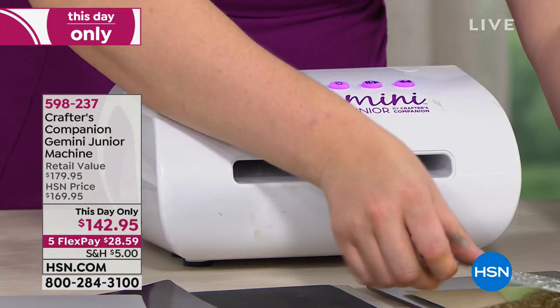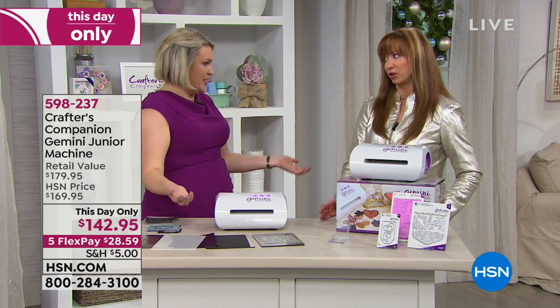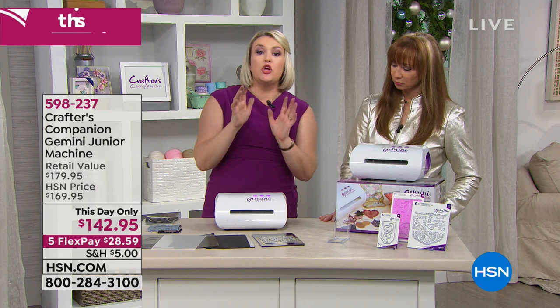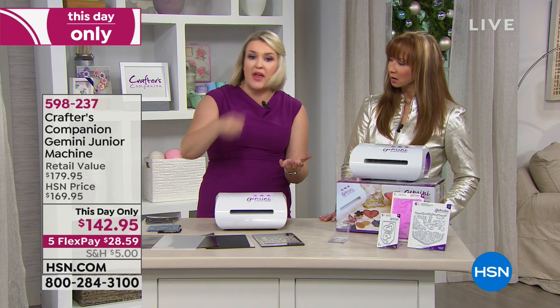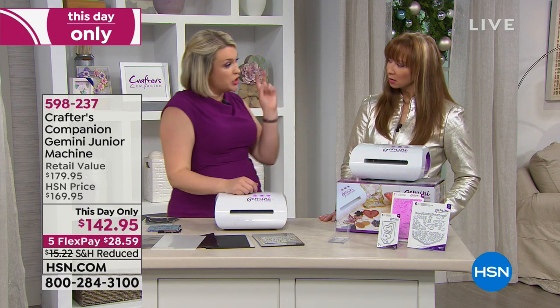So, Sarah, let's pretend someone has not seen you or this genius machine with rave reviews. Why do you need this machine? Other than being able to foil with it, what you're going to have is so much pressure, more pressure than all of the other machines out there. If you're working at home with a hand crank machine, now's the day to upgrade while we've got this pricing. The pressure can do two things for you.